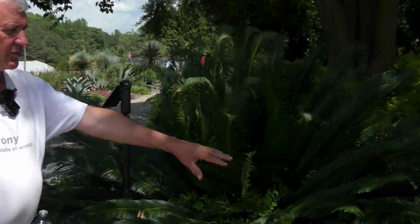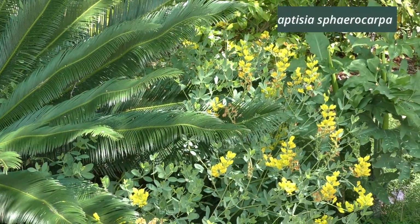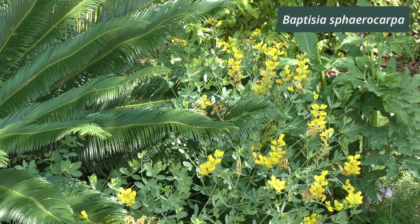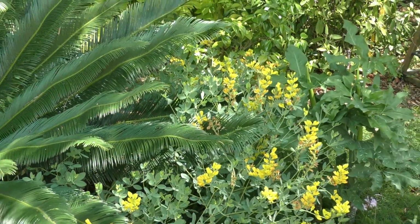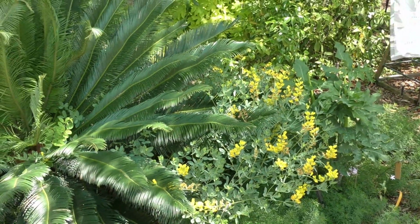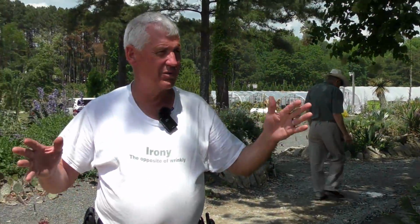Almost all of the yellows come from this species. This is called Baptisia sphaerocarpa. Sphaerocarpa means round seed. And if you look at it, it looks like a marble. Turns green, then it turns brown. Then you can grow that from seed. As long as the Baptisias are isolated from each other, that means out of the range of bees, they will come true. When they're not, they're incredibly promiscuous. So anything that has a yellow color in it came from this original species.